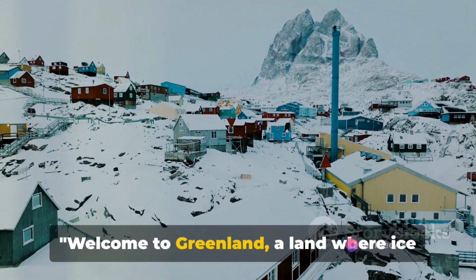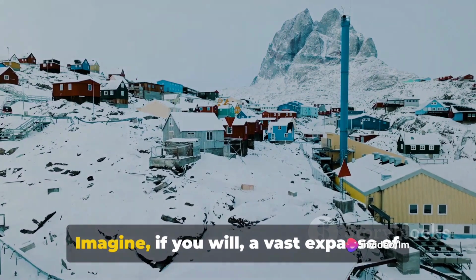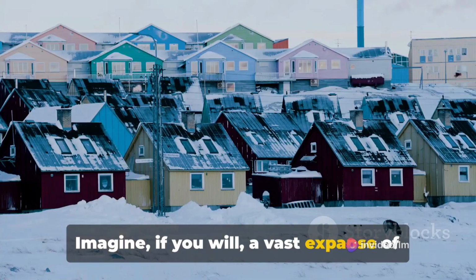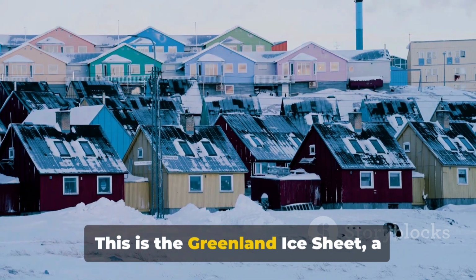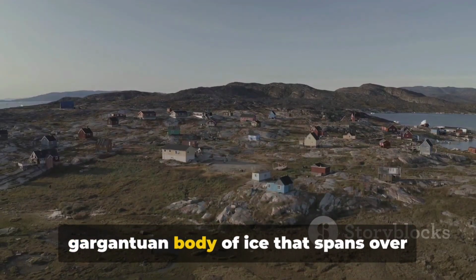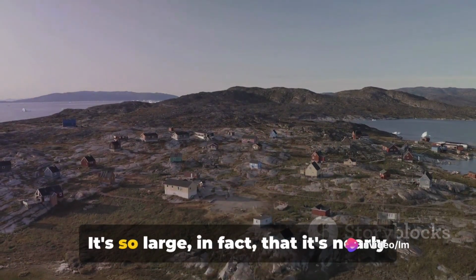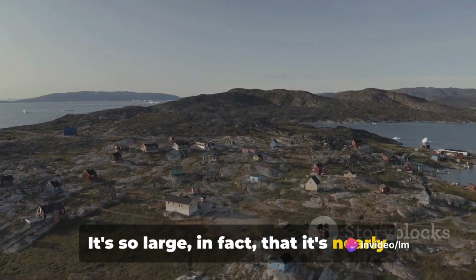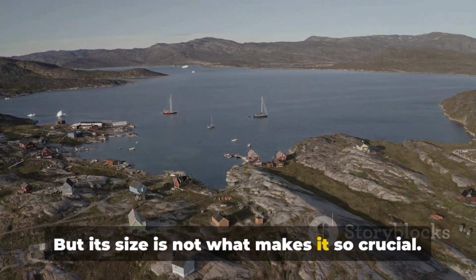Welcome to Greenland, a land where ice covers over 80% of its surface. Imagine, if you will, a vast expanse of ice stretching as far as the eye can see. This is the Greenland ice sheet, a gargantuan body of ice that spans over 700,000 square miles. It's so large, in fact, that it's nearly twice the size of the state of Texas, but its size is not what makes it so crucial.